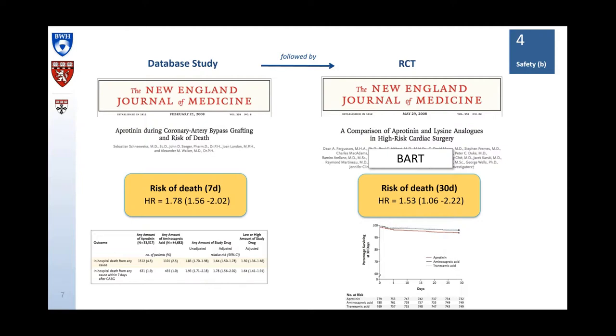Now, 2 months later, and this happens only once in your career, the protein arm of the BART trial in Canada, funded by the Canadian government, was stopped because of excess mortality. Right? And their point estimate was 1.53 or 53% increase over 30 days. We had a 78% over 7 days. So very much confirming. And then the regulators jumped into action immediately, right? So that's, I'm not blaming them, don't get me wrong. It's just how confident are we to make substantial decisions that have implications for patients, real life, right? Based on real-world evidence, based on non-randomized healthcare database information.